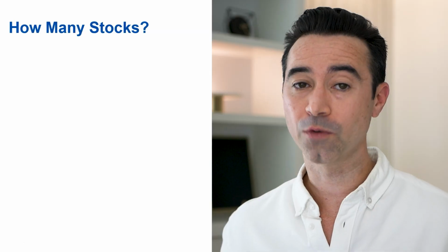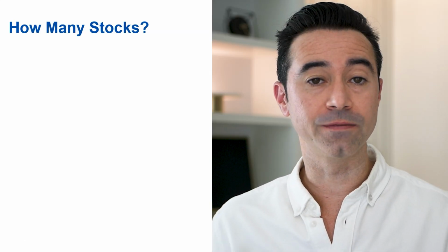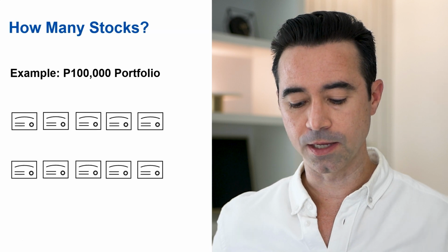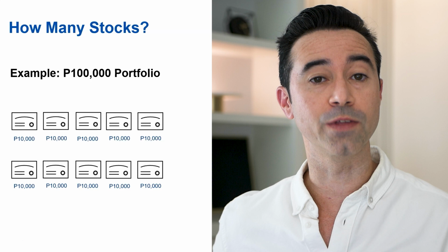So then the question is, how many stocks should you own? Now this will of course depend on you and your risk tolerance, but many people have a portfolio of 10 stocks or more to have some diversification. So if you had 100,000 pesos to invest and you invested in 10 different stocks, then you would invest 10,000 pesos in each of those stocks.